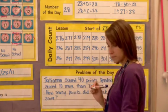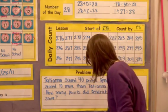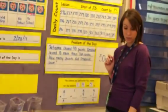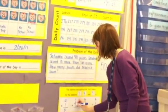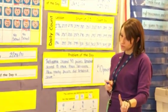Last one, it's an addition problem. Tatiana? 1 take away 4 equals 5. Last one is an addition problem. 1 plus 4 equals 5. If I have 1, Tatiana, could I take 4 of them away?